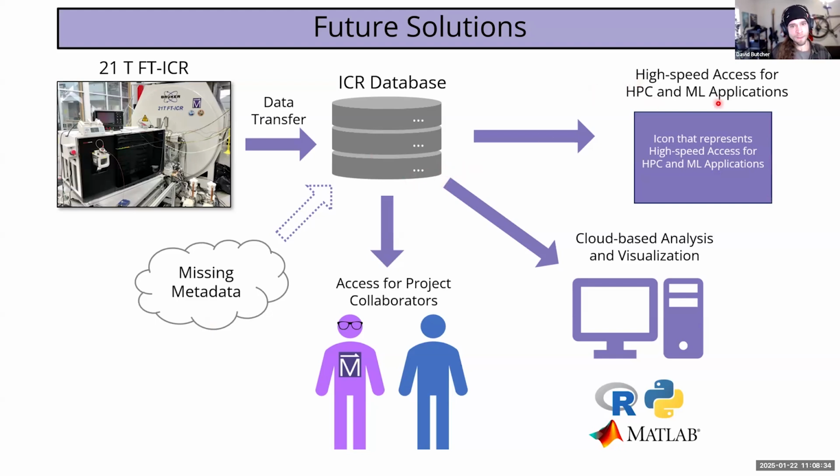We also want to enable high-speed access for high-performance computing and machine learning applications, potentially cloud-based analysis and visualization. Perhaps facility staff could make their own analysis scripts or software available to users so that they could use them directly. And fundamentally, we also just want access for project collaborators.